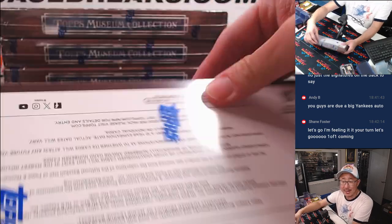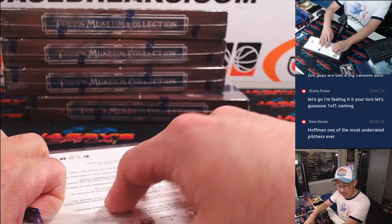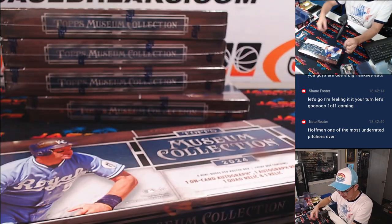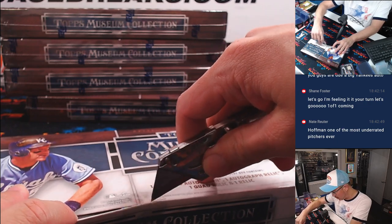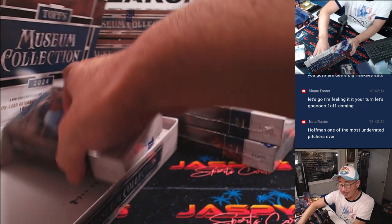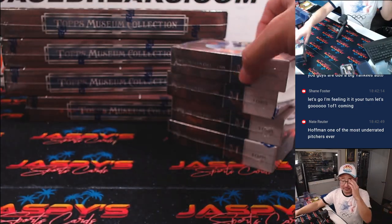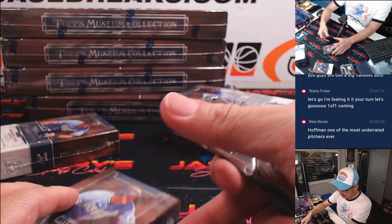All right, next box. Andy's saying we're due a big Yankees hit. Matt's got the Yankees. I'm sure he wouldn't mind that. Yeah, Nate's saying Trevor Hoffman, one of the most underrated pitchers ever. He's a Hall of Famer, though. He got rated pretty well. But I guess, yeah. When people talk about closers and stuff, I feel like he's not often the first name that comes out of people's mouths, but he was pretty amazing.